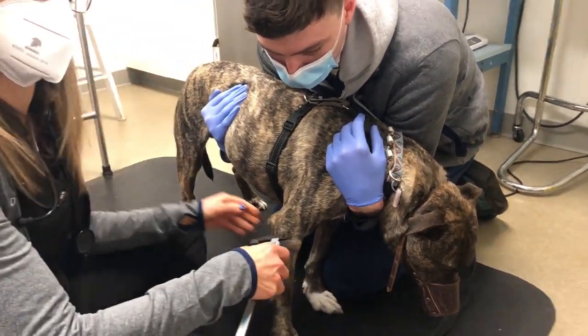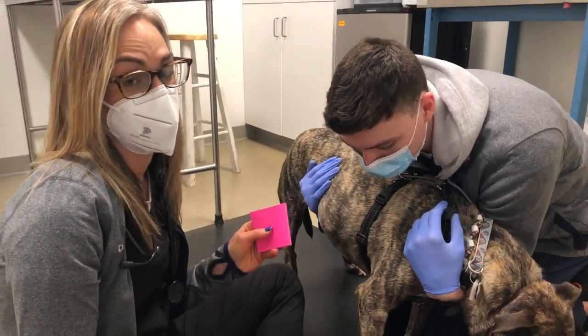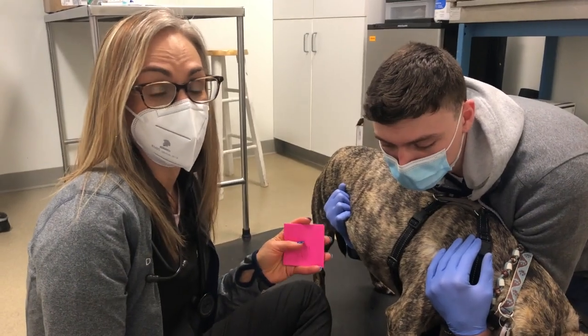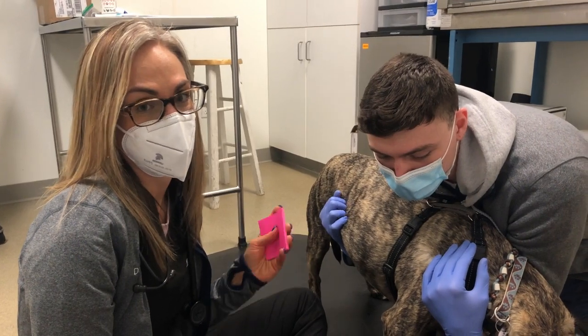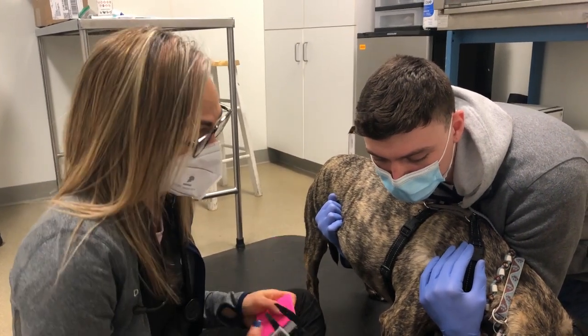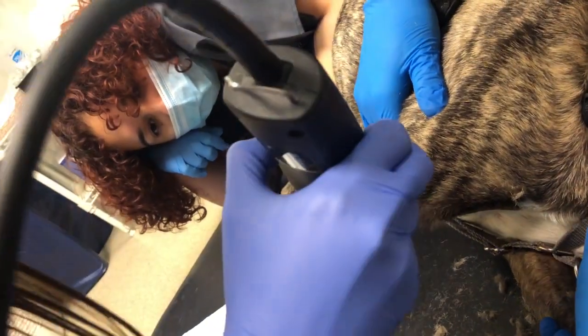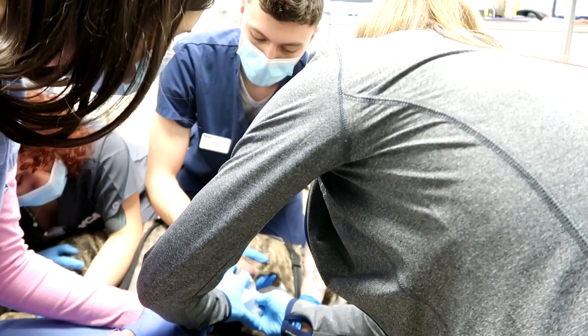And then we're going to take those measurements, I've already written them down, and then we're going to put them into the dose calculation, which is length times width times height times a half. And that's going to give us the tumor volume, and then we're going to give half that amount of the Tigilanol Tiglate, or the Stelfonta, and all of that can be calculated on the Verbeck page. So I'll show you that next as well. So his tumor volume on the day of treatment was 7.2 cubic centimeters, so definitely less than 10 cubic centimeters.